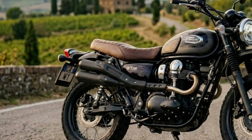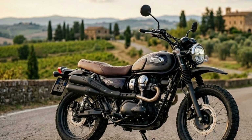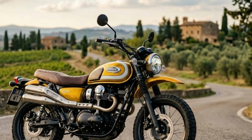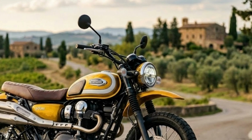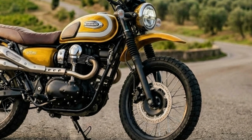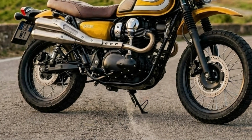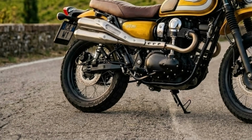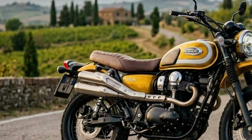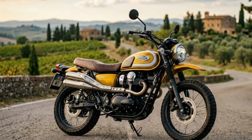The suspension setup is another highlight. Up front you get telescopic forks tuned for comfort with a slight sporty edge, while the rear features twin shock absorbers that are adjustable for preload, maintaining that classic motorcycle silhouette while still delivering modern damping control. What this translates to on the road is a smooth ride quality that absorbs bumps confidently, especially on uneven city roads or long countryside stretches, and unlike many retro bikes that feel stiff or outdated, the W1 SS manages to balance comfort and stability very effectively.